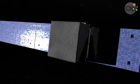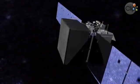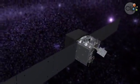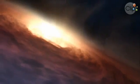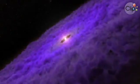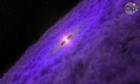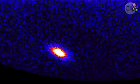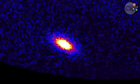Fermi is a special kind of telescope designed to make observations of the universe in the highest energy form of light, in gamma rays. Fermi sees gamma rays from supermassive black holes, gamma rays from the remnants of stars that have exploded at the end of their life. But we also see gamma rays from flares from the sun. We get a very different picture, and thus a much deeper understanding of what you're looking at.